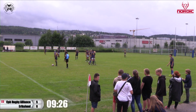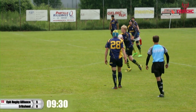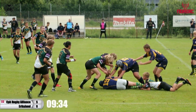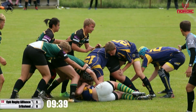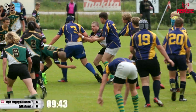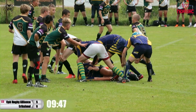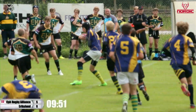And we'll see what option they choose here. Last time they chose to go wide. And they're putting the inside ball back again on number 19, who's been doing lots of ball carrying. And another inside ball to number 3, and in mid-ground, so the ball is available. So they're really putting some pressure on Erikslund now.